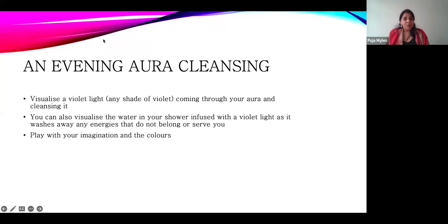Now, for some of you, you might visualize it like a violet light, like a solid column. For others, it might feel like a violet rain. For others, it might feel like a violet flame. So again, just go with it. Just trust whatever you're being shown. Okay. Great.